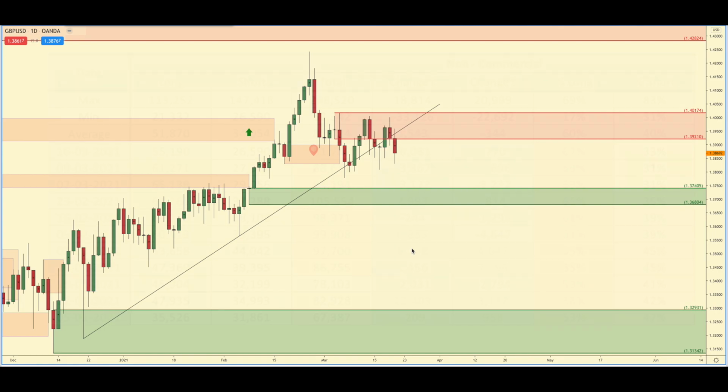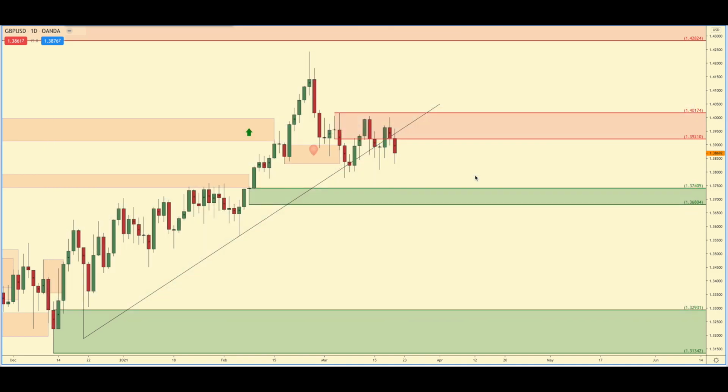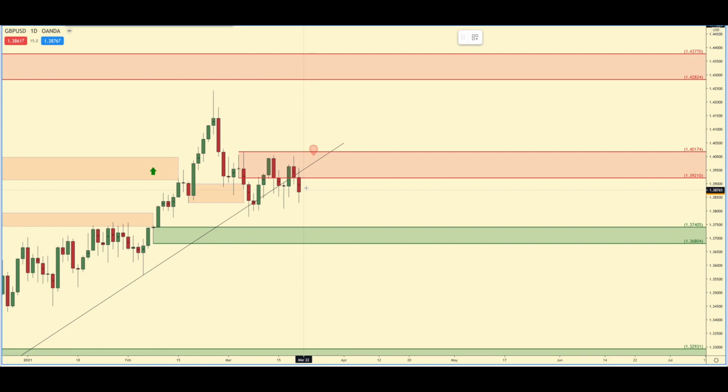All right, on to GBPUSD, the British pound. The past week, they got rid of 6,000 longs and just about 770 shorts, which brought their percentage from long to short from 69% to 67%. It's kind of looking similar to the Aussie dollar, where we are just stuck between supply and demand.